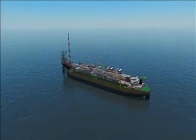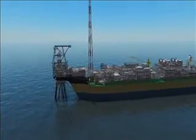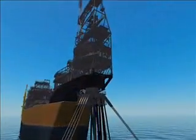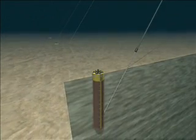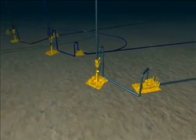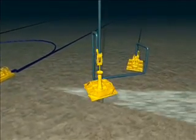Holding the turret in place are 12 polyester and chain mooring lines. Fixing them in place on the seabed are suction piles. To look in more detail at the other subsea structures, the base of the vertical riser components is held in place by driven piles and ballast.